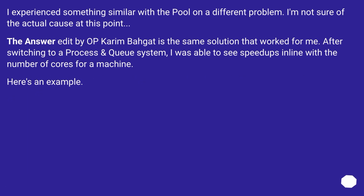I experienced something similar with the pool on a different problem. I'm not sure of the actual cause at this point. The answer edit by Kareem Burkad is the same solution that worked for me. After switching to a process and queue system, I was able to see speedups in line with the number of cores for a machine. Here's an example.